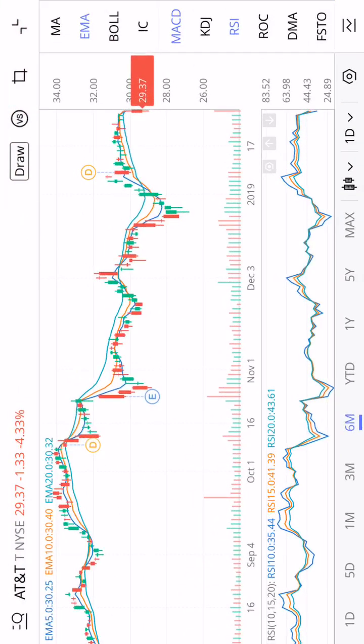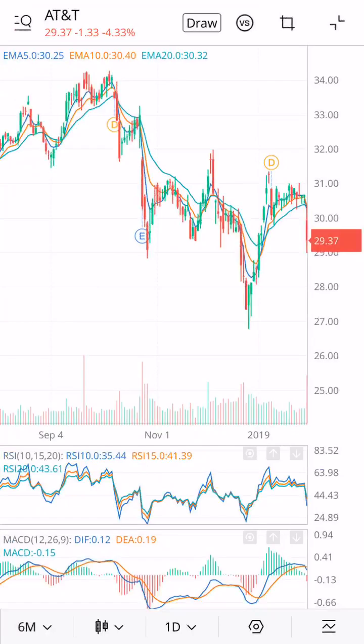So let me show you guys. I'm not quite sure how this is going to look on the screen. Actually, I'm going to turn it back around again because then hopefully it'll look normal. But so guys, I'm looking at the 6-month, 1-day chart on WeBull. And as you can see, the RSI for AT&T, if you look down here at the left-hand corner, there's the 10 period, 15 period, the 20 period RSI. If you look at the 10 period RSI, which is what I like to look at, it is at 35.